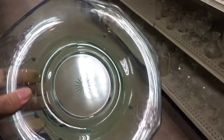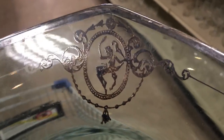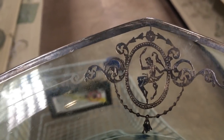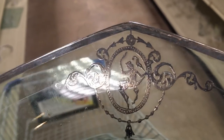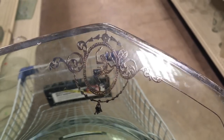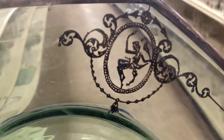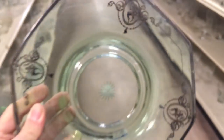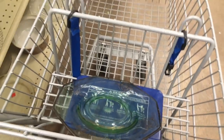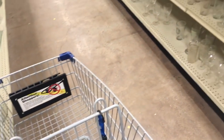It's a green Depression dish, and we've got these dancing ladies around the outside. I don't recognize it as any particular pattern, but remember, this was a popular motif to be used in glassware, late 20s into the early 30s, that Art Deco era, you know, the jazz age. So, this one I've never seen before. And things are pretty cheap in this store, so I'm gonna guess it probably won't be more than about a dollar.